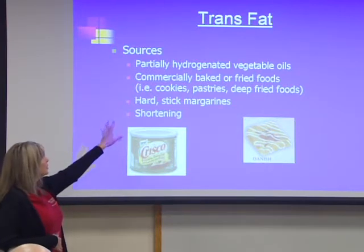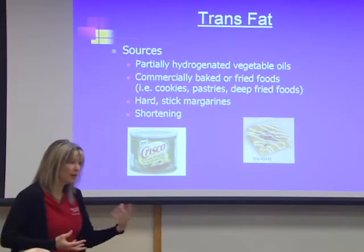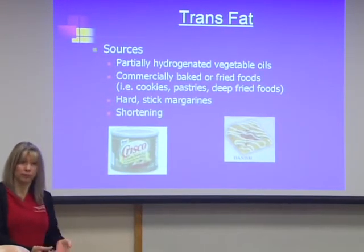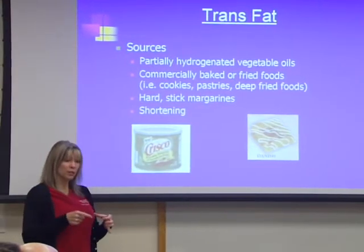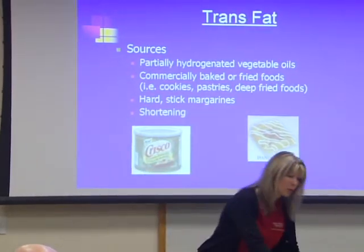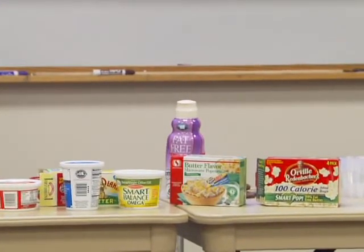Typical foods that have trans fat are cookies, pastries, and deep fried foods. Still a lot of fast food restaurants use trans fat in their cooking, and that comes from Crisco shortening, which is high in trans fat. Also hard stick margarines, and things you might not expect, like some crackers and actually popcorn. Frozen pizza crusts also have trans fat, which I was shocked by. I didn't really realize that they had it.